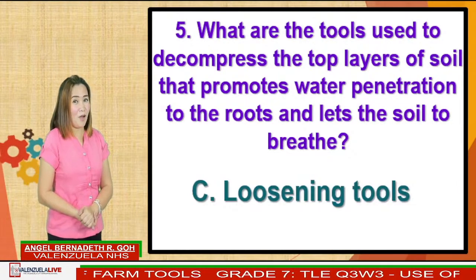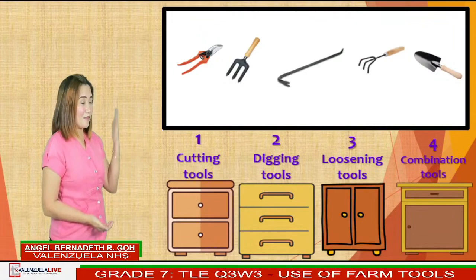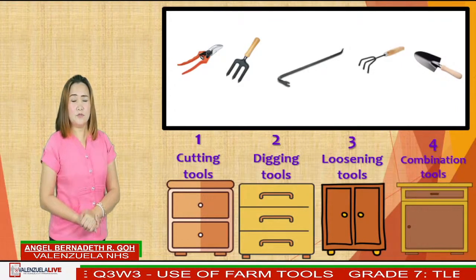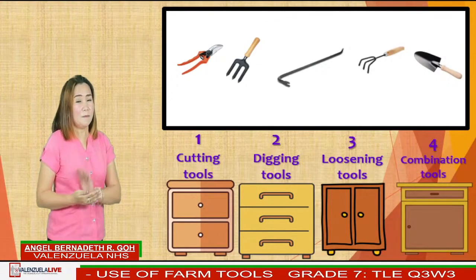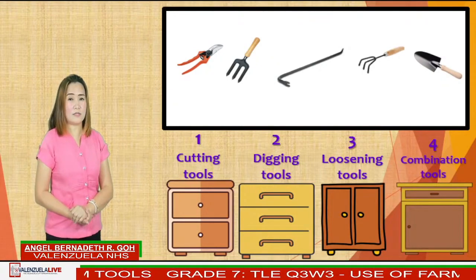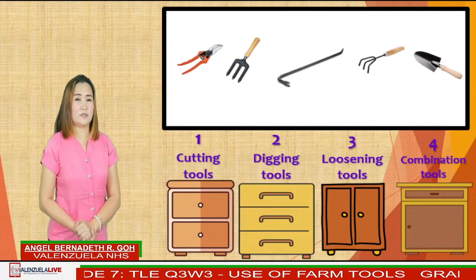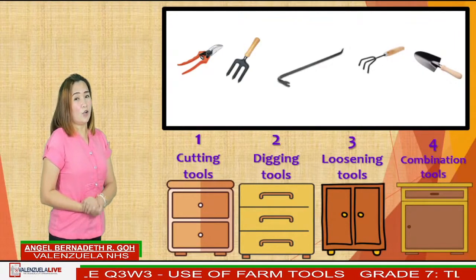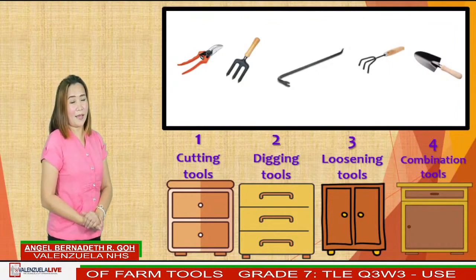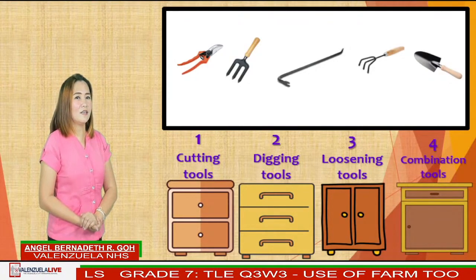Oh, I think it's time to keep our tools in our cabinets. Let's have another activity. I have here 4 cabinets. Cabinet 1 to 4. Now, what you will do is place each tool in its proper place. Cabinet 1 is for cutting tools. Cabinet 2 is for digging tools. And cabinet 3 is for loosening tools. Cabinet 4 will be for combination tools. Are you now ready? All right, type your answer in the comment box. Number 1, pruning shears. I will give you 5 seconds. Go!